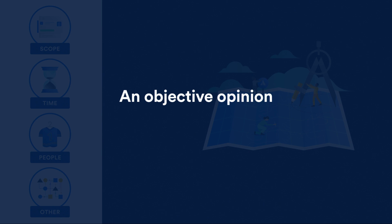The last thing that we do in this regard is we try to bring an objective opinion to this. It's really easy. Talk to a lot of product managers, sorry for any PMs in the room, that will tell you they know exactly when things are going to ship. And that is largely, because I do it myself, a biased opinion.